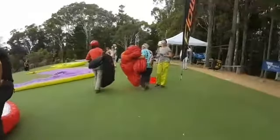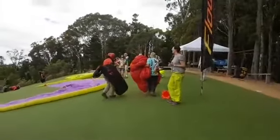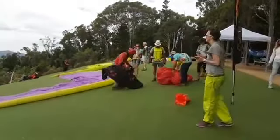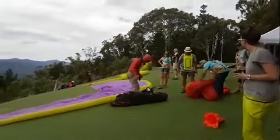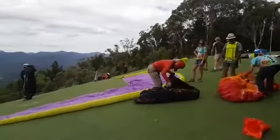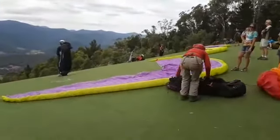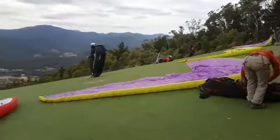Now, I'm not sure if that's Midori. If it is, then that's the female pilot that came in first yesterday. Plenty of time. She did good. Still got 32 minutes to start gate. Don't worry about these lines.